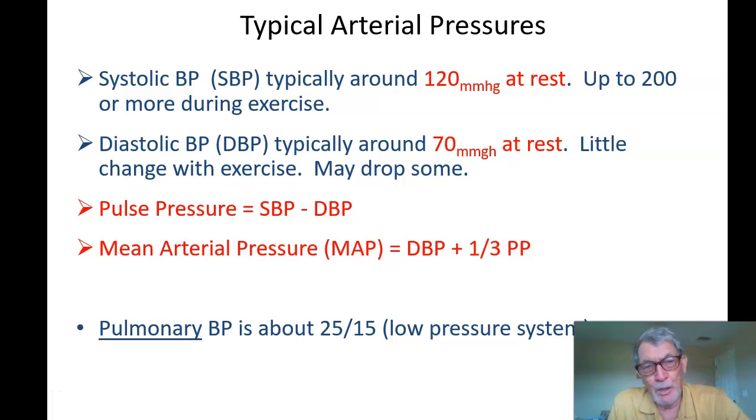Your pulmonary blood pressure is much lower. That's the right side of your heart. The muscle's not as strong. All it has to do is pump blood through your lungs. They don't resist very much, so you don't need much pressure. So your blood pressure on the pulmonary side is like 25/15 instead of 120/80 or 120/70.